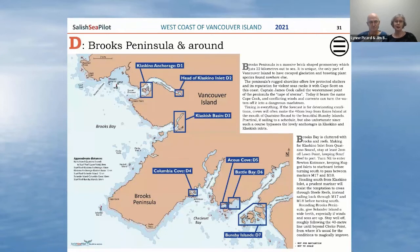And one thing that you'll hear on your forecast a lot is something like winds 10 to 20, except 20 to 30 north of Brooks Peninsula or south of Brooks Peninsula. And it's really true that it seems to create its own local weather pattern. So Klaskino and Klaskish are both really great anchorages to wait for a weather window to go around the peninsula.